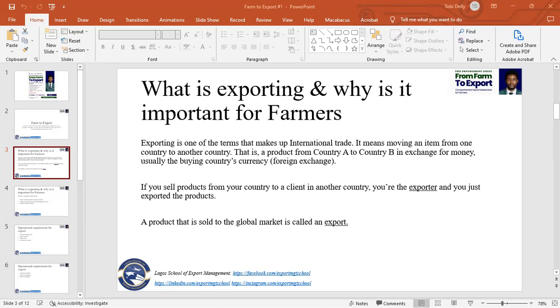So you are free to monitor your farm, you are free to concentrate on other things. The more leads you get, the more export prospects you have, and the higher the probability that you get a client. So within a month, 2 months, 3 months, you can have your own export clients.